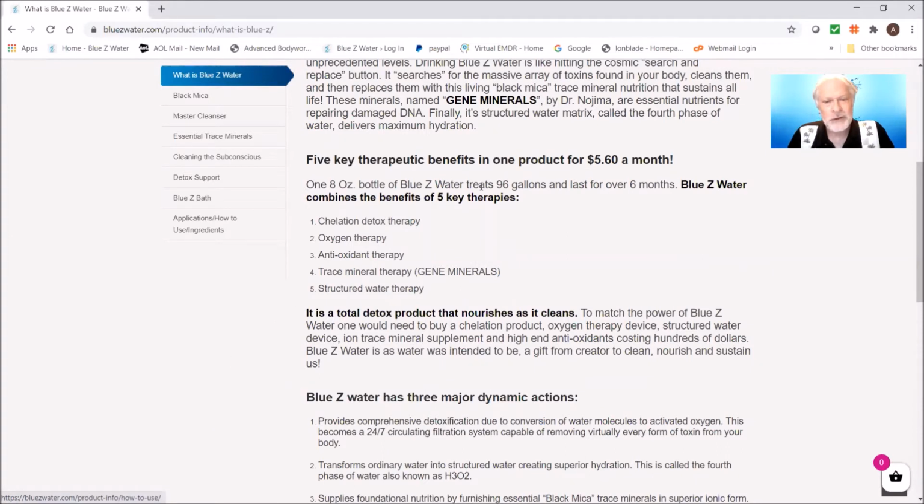So number one, obviously it's very cost effective. You can treat 96 gallons at regular dosing in one bottle, which costs $36. The major attribute of Bluesy Water is that it's a heavy metal chemical detox product, which is typically referred to as chelation therapy. When you treat ordinary water with Bluesy Water, it converts to activated oxygen, so it's called activated oxygen therapy. It also acts as an antioxidant.